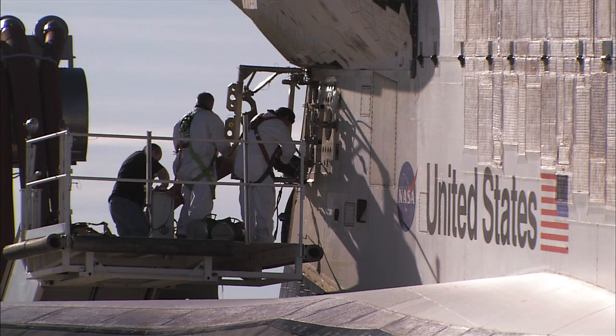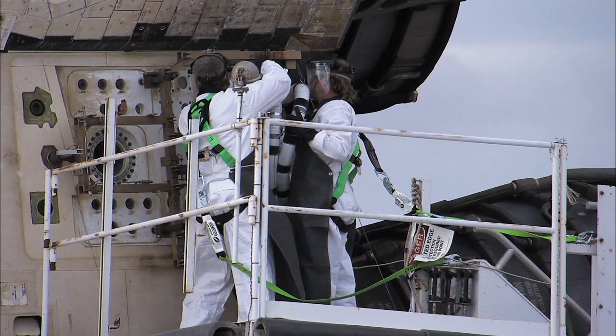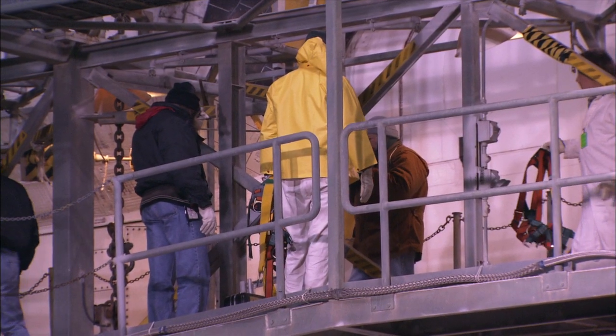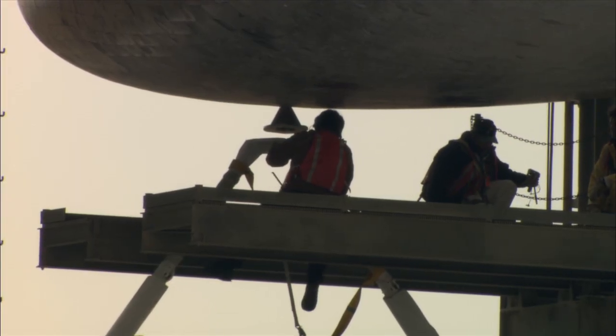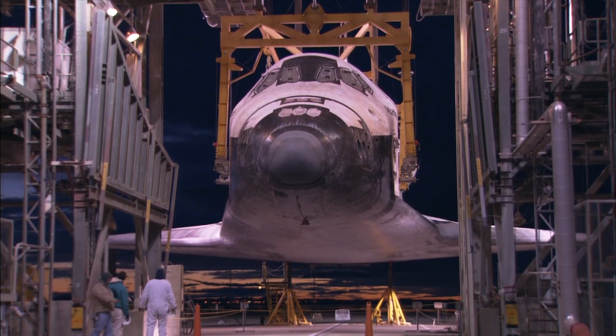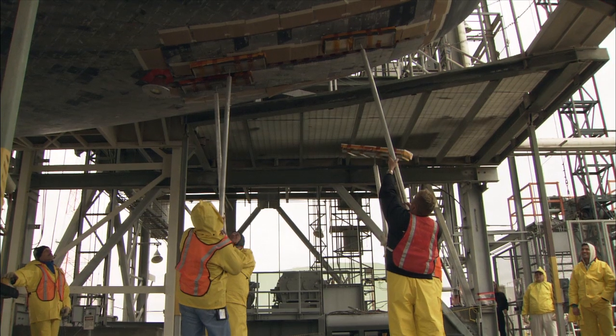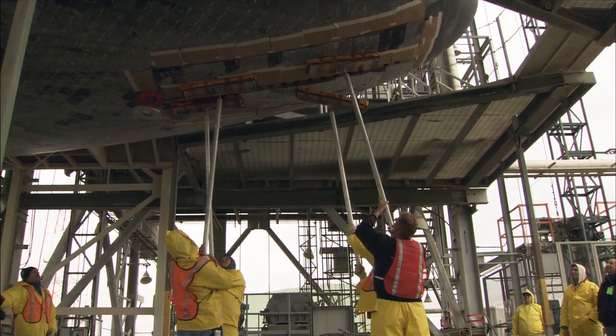Together with the Dryden team, this highly specialized team of engineers, pilots, and ground crew work in unison under harsh conditions, performing precision, high-risk tasks with a fragile 100-ton spacecraft. If you don't do your job and do it right, there's always something that could happen that could lead to somebody getting hurt, harming the shuttle. So you have to make sure your job is done and done right, with all the expertise you have. And that's really what keeps you going, is the pride in doing that.